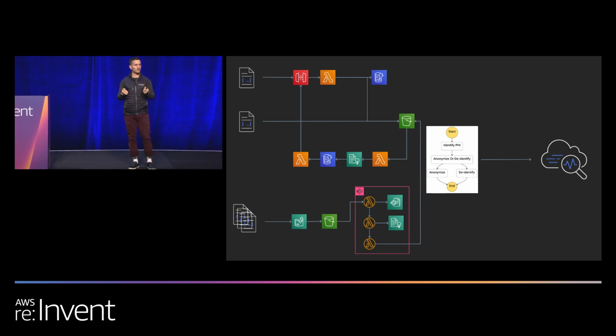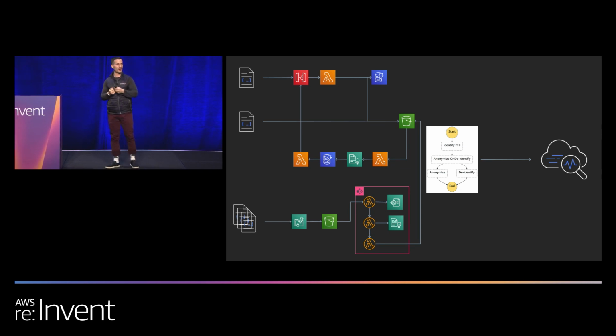Because what this now gets you is the ability to do really cool things with SageMaker or whatever your machine learning platform of choice is, and to use not only the information from the structured data fields you got in, but the unstructured data as well.